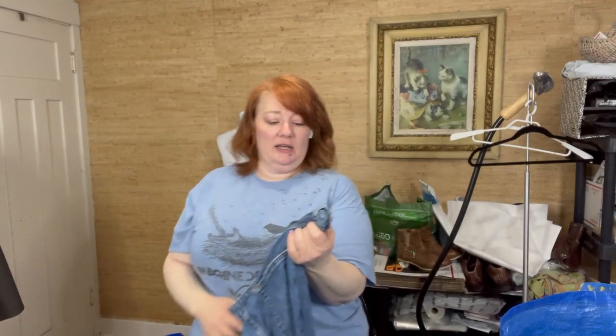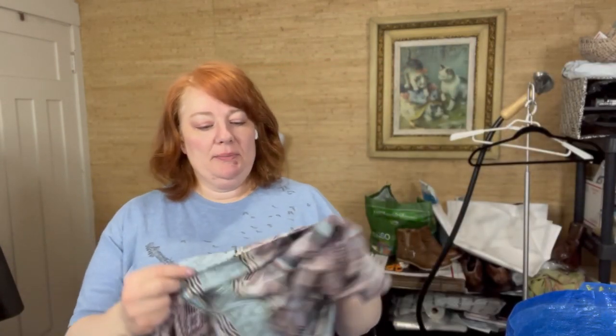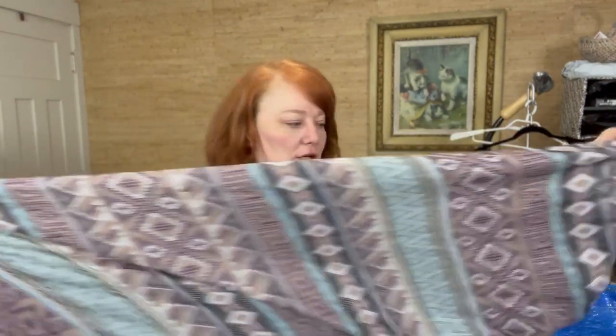And I love finding plus size clothing. Love it. Because A, maybe I get to wear it. B, I like supporting other plus size people because, you know, it's hard to find cute clothes. It really is.